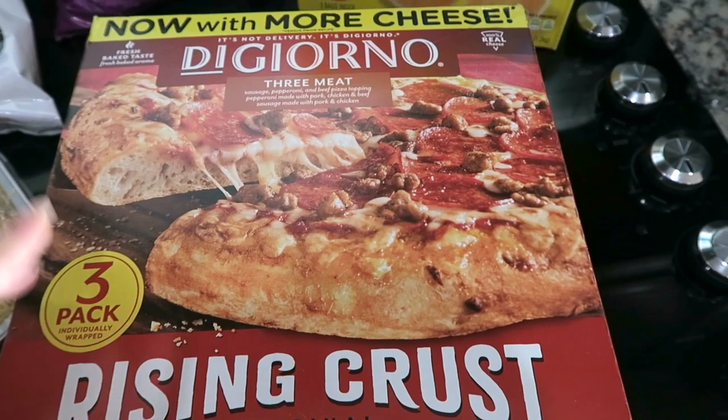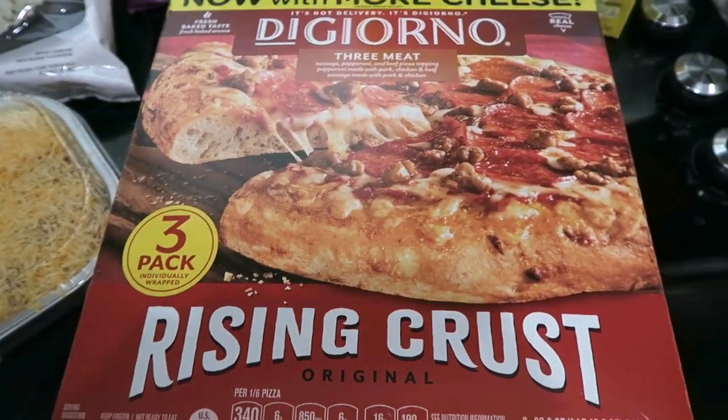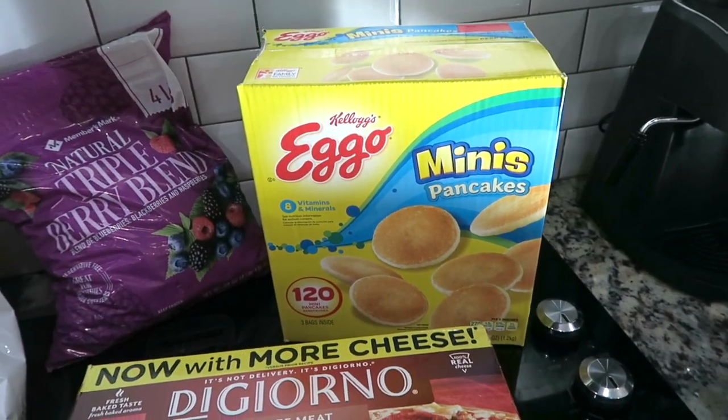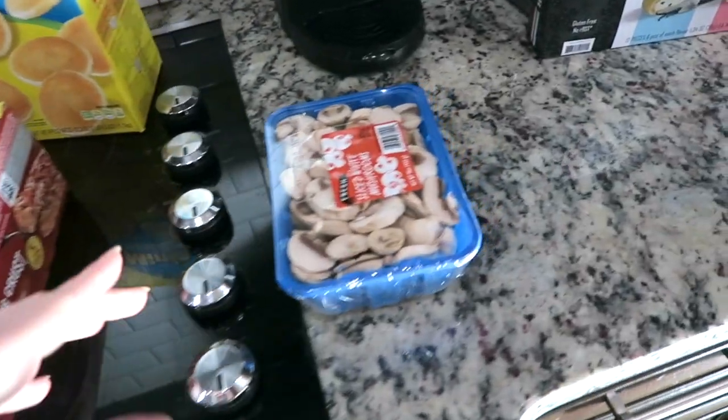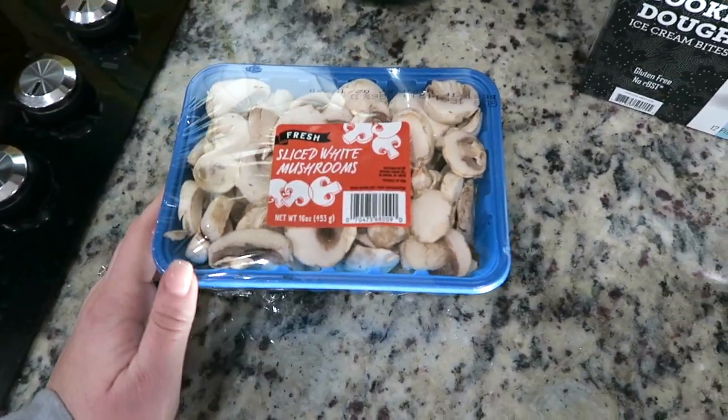This is for Bryce. This is great for if I'm not feeling like cooking or if he has like friends coming over or something like that. It's just something very easy for him to make. Oliver loves these pancakes, so we went ahead and got some more of those. We got some of these mushrooms, and these are the only good ones that I've seen.